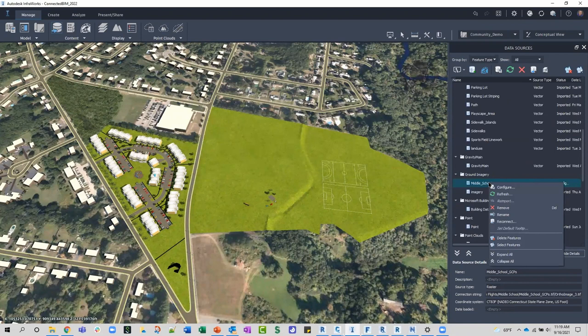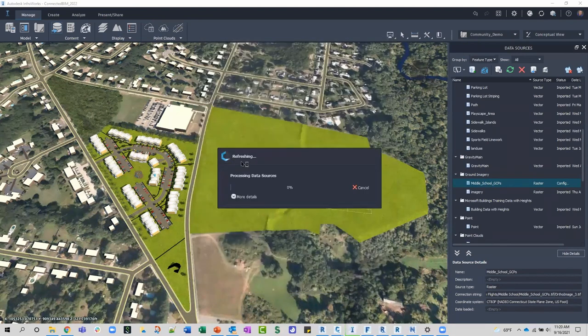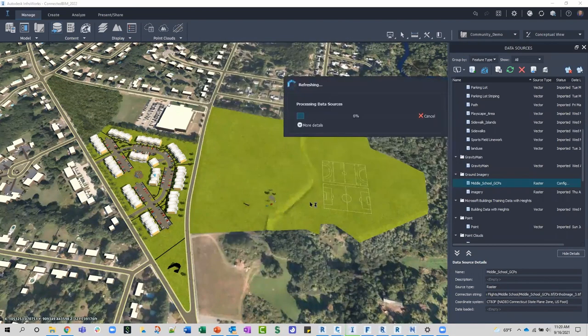Now, just because I imported it doesn't mean it knows exactly where it should be. So every time you pull in a data source, you must configure it. So basically telling InfraWorks, all right, you are this type of data source and this is where you're going to live. So it's automatically pulling that Connecticut NAD 83 coordinate system. So I can just hit close and refresh. And what we'll see once this spins up is those TIFF files right in this area.